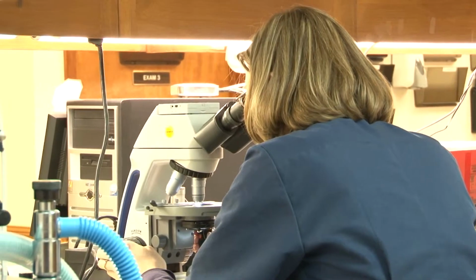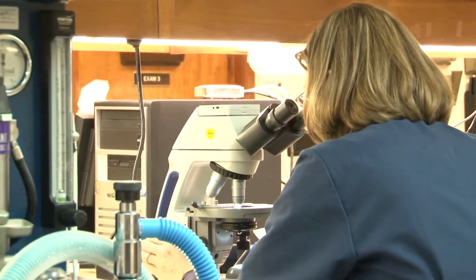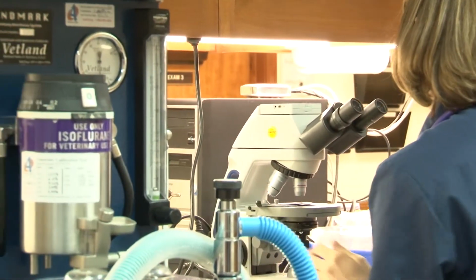Another thing we would do would be a skin infection or ear infection. We would take a sample of that, look at it under the microscope and see what kind of infection we have. Is it a bacterial infection? Is it a yeast infection, so that we can treat it with appropriate medication?